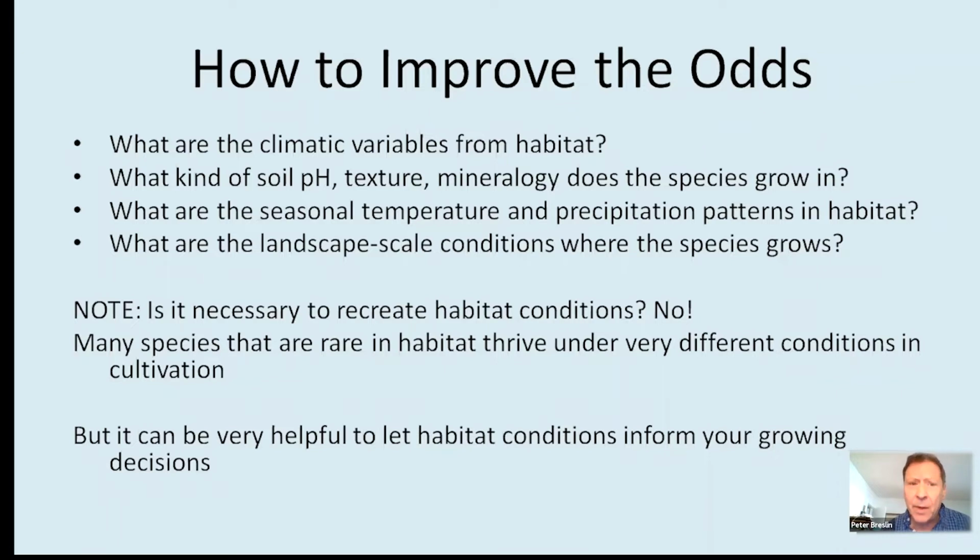Now, it's very important to point out up front that it is not necessary to recreate habitat conditions. Okay, that is very fortunate. There's a ton of our favorite plants, rare as they may be, that will grow beautifully under your conditions. And you don't even have to do any of this dance that I'm going to go through today to get them to grow from seed to flowering size. You're going to have success, even in really weird little microclimates that you create; some of these rare plants will do great. So that's the good news. It's not necessary to recreate habitat. If we had to, we'd really be in big trouble.